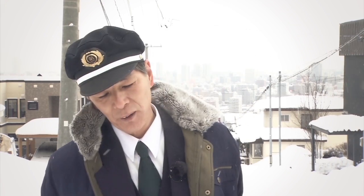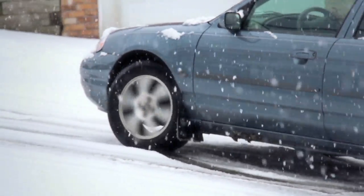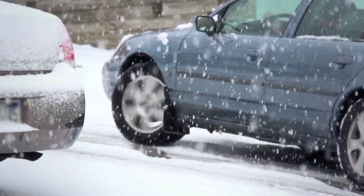Sapporo's weather is very unique. It gets warm during the day, but gets really cold at night. This pattern repeats, so the snow surfaces are compacted when they freeze. The tires slip on the frozen surfaces, polishing the ice and making it even more slippery. These surfaces are so slippery that you can't even walk on it.